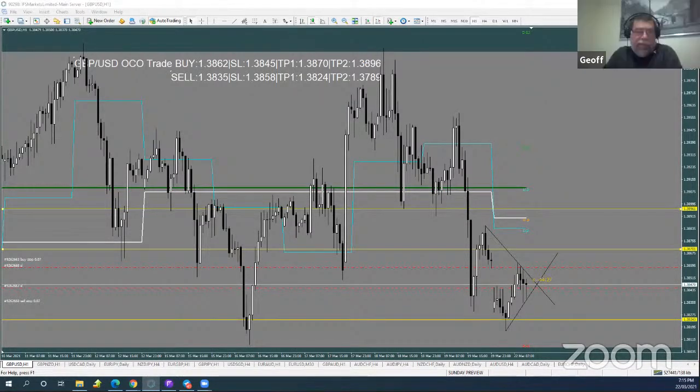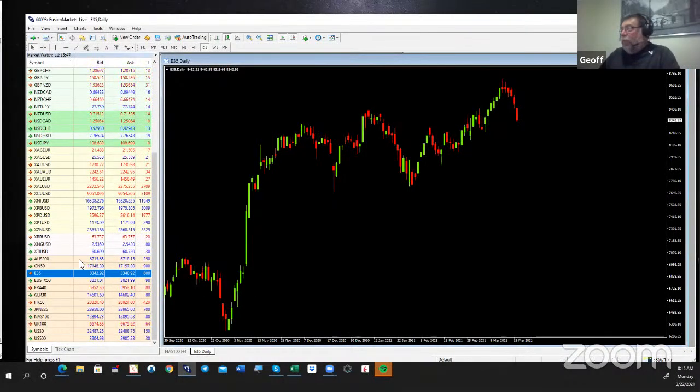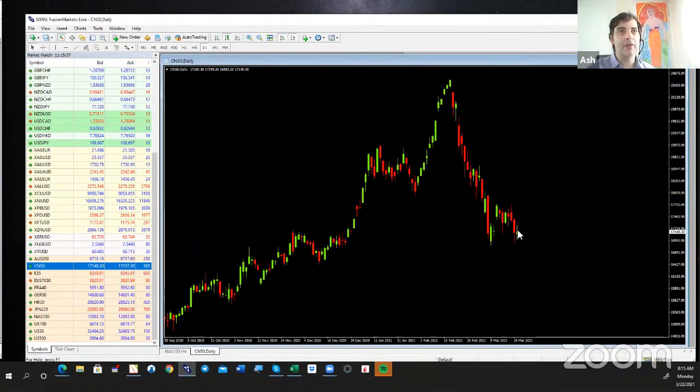Now I think this is where it's going to get interesting. We need your chart, mate. Oh, sorry. I think we're still on one. There we go. Most of Australia is underwater at the moment. Well, sorry, most of the east coast of Australia is underwater. Oh, really? Really bad floods. Really bad. Well, this is the Aussie 200 index. So no indication there.